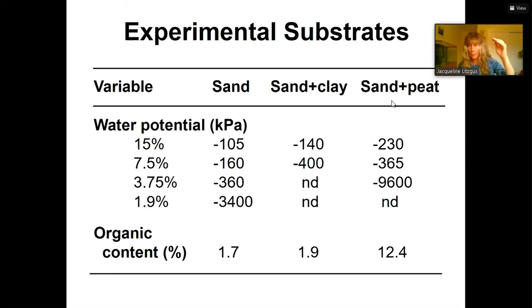So the higher the number means the better that water can move through, the faster you could say water moves through. So here's the sand augmented with some clay, and the sand augmented with some peat. And then the water potential at the different moisture contents. And right away, you can see that sand has a higher water potential for each moisture content compared to the two substrates that are augmented with clay and peat.